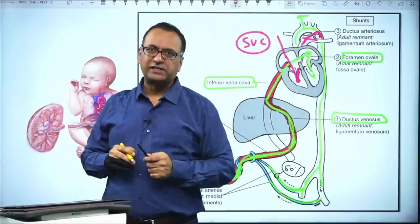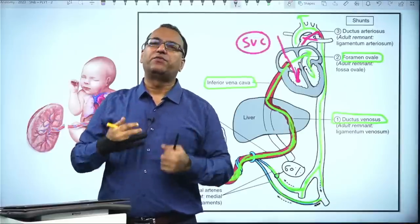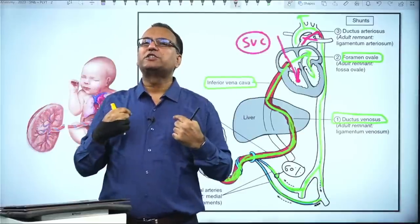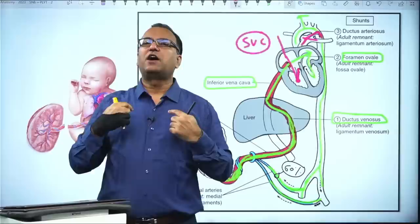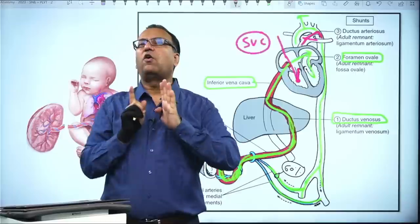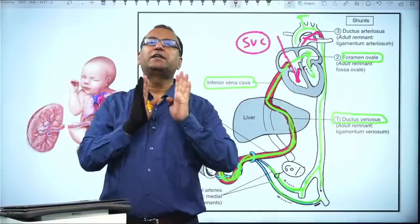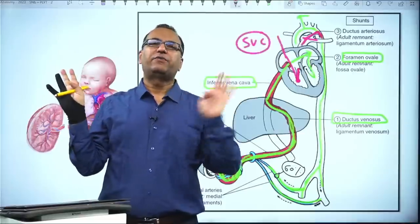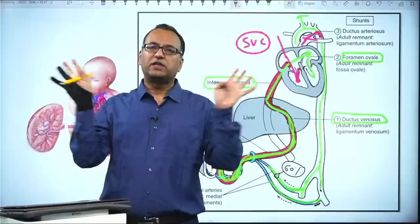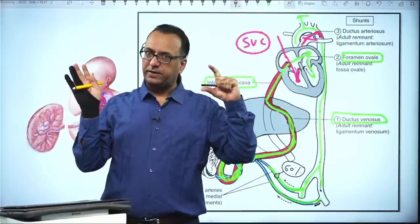A question has come recently. They are asking, the ductus arteriosus is a derivative of which pharyngeal arch artery? And is it present on both sides or only on the left side? See, initially it is present on both sides, but later the right regresses and the left is left. So the ductus arteriosus, initially you have on both sides, but the right regresses, the left is left. So the left-sided ductus arteriosus will remain.